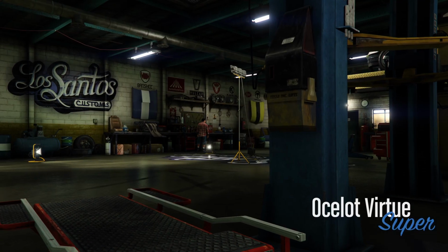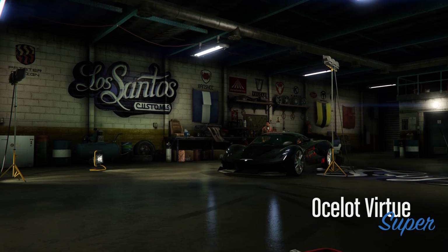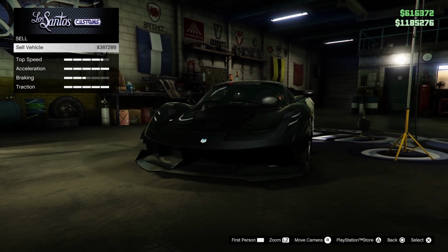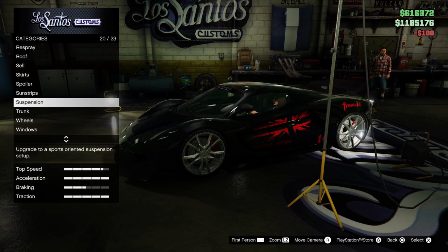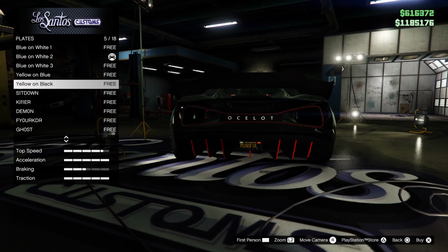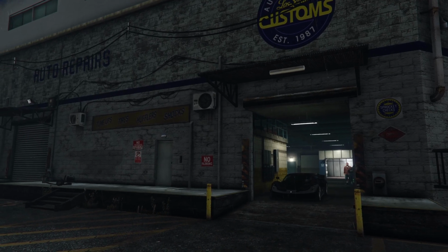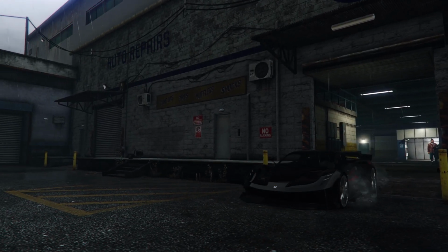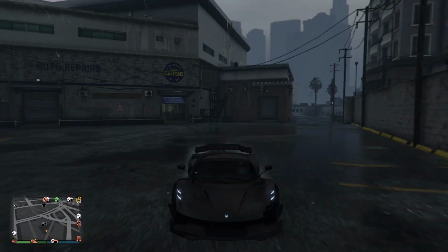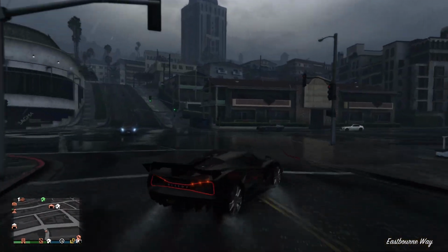I'm going to change that plate to be black on yellow. Give me one moment. I forgot to do that earlier. What does this thing sell for? Okay, so it is a free car, so I can't really sell it for anything. Plate. There we go. I'm going to keep that mindful plate on there. I wonder if that actually gives you the plate, so you can use that on any of your cars. I'm very curious if that gives you that as a custom plate.